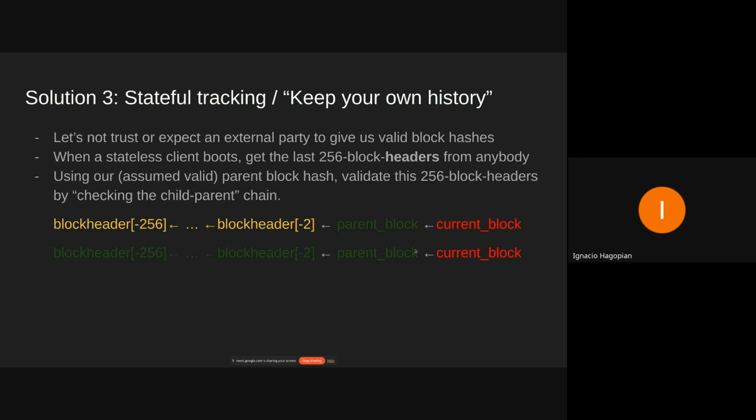And that means that you now have all these verified 256 block hashes. So you can execute this current block, and if any BLOCKHASH opcode appears, you can simply fetch it from memory. That's why I call it keep your own history, because the stateless client is simply creating this history by downloading these block headers from somewhere. And after your block verifies, you simply delete the last one and append the one you have just verified, and you keep moving forward.